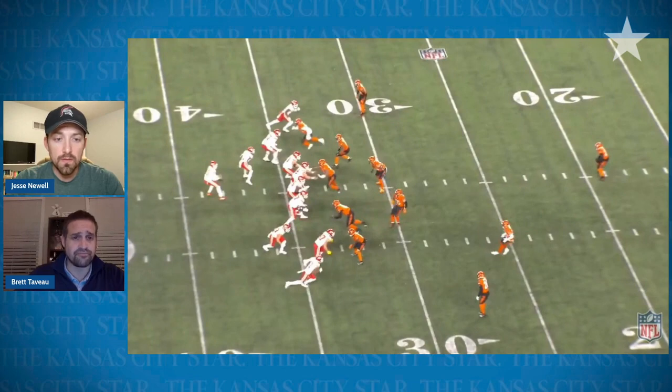Real quick here, Brett, if the tell is zone coverage, wouldn't it be less likely there would be a blitz here? Is that something that maybe is going through Patrick Mahomes' mind or not? Yeah, possibly. Although a lot of teams have fire zone packages where they do bring a 5-man pressure and play 3 deep, 3 under behind it, or 2 deep, 4 under, any sort of 6-man combination on the back end while still being able to bring 5.